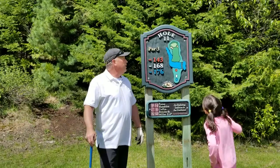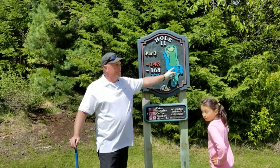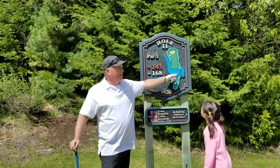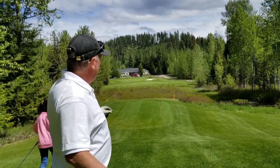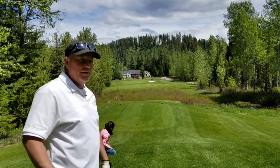Okay, hole number 11, it's a par 3. Again, another carry, and it's marshy swampland, so you're not getting your ball back. Right over here. As long as we can carry that, it's not too far, hit the fairway. And the flag's right there, got a bunker off to the right there.